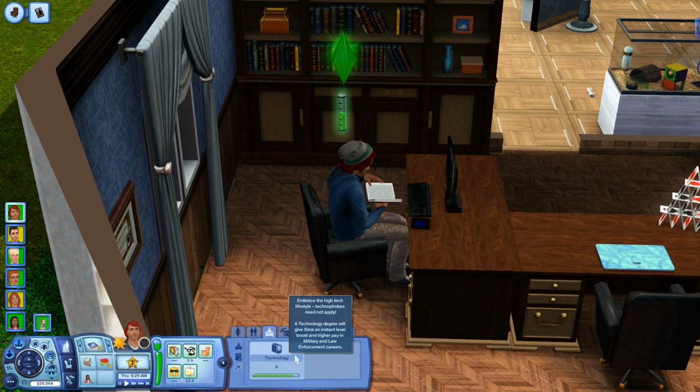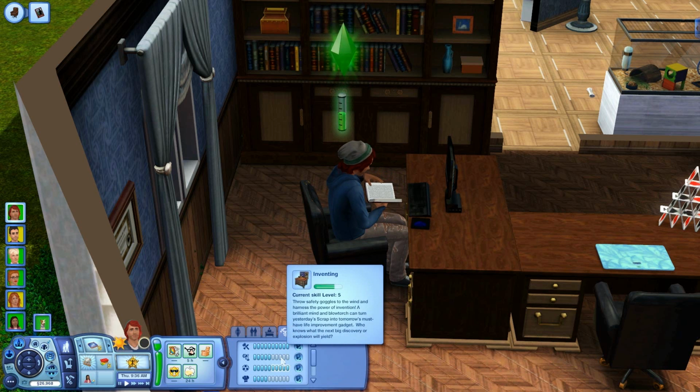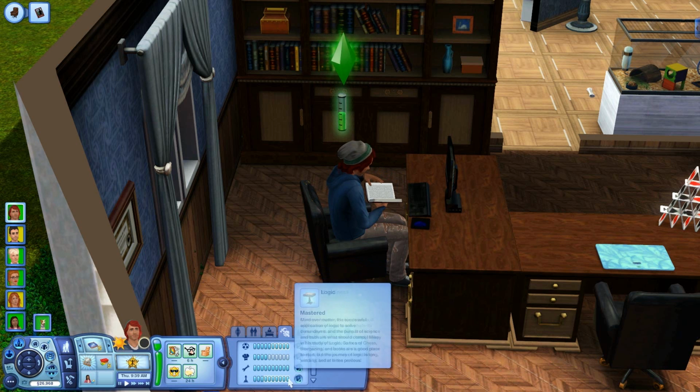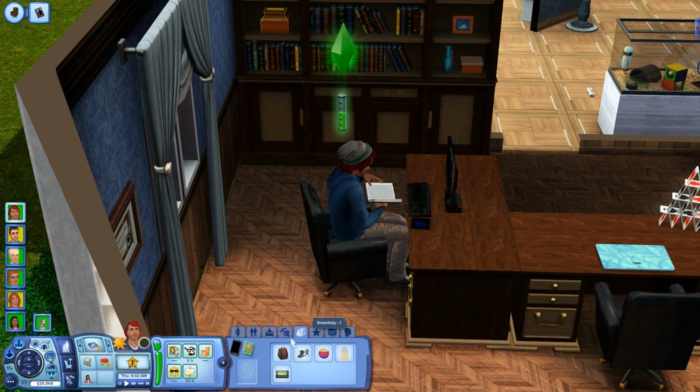He has an A in technology, so he and Bailey are totally going to get their degrees. He has mastered sculpting, level 5 inventing, mastered athletic, level 4 cooking, mastered handiness, mastered logic. They've been pretty busy. He has some stuff in his inventory as well.